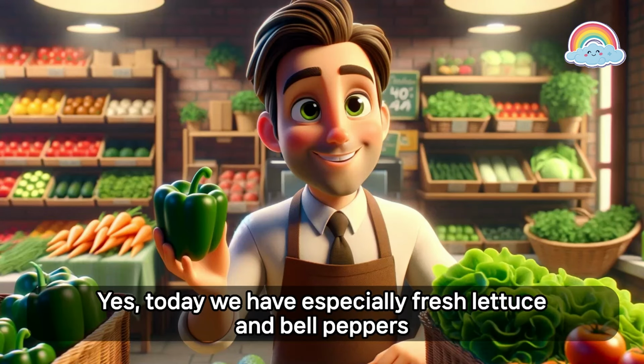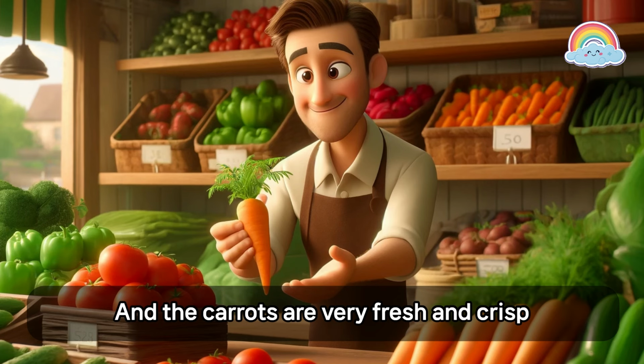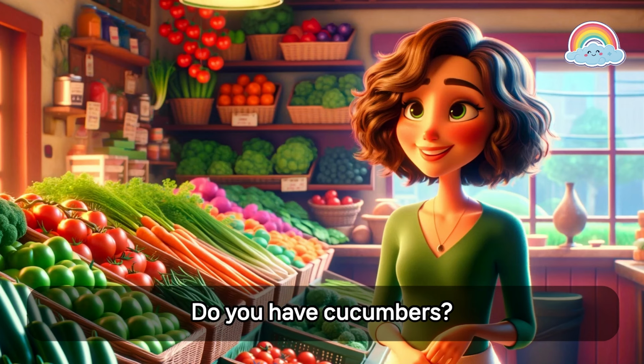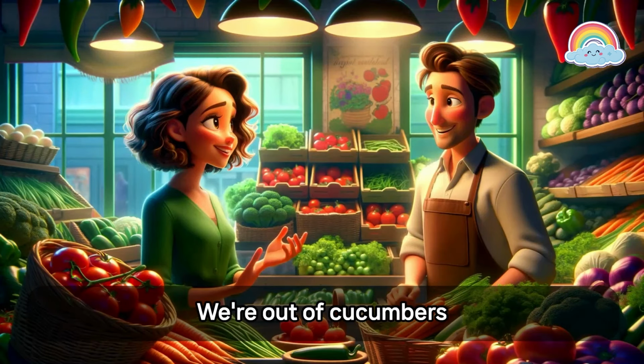Yes, today we have especially fresh lettuce and bell peppers. And the carrots are very fresh and crisp. And the onions are big and very nice. Do you have cucumbers? We're out of cucumbers.